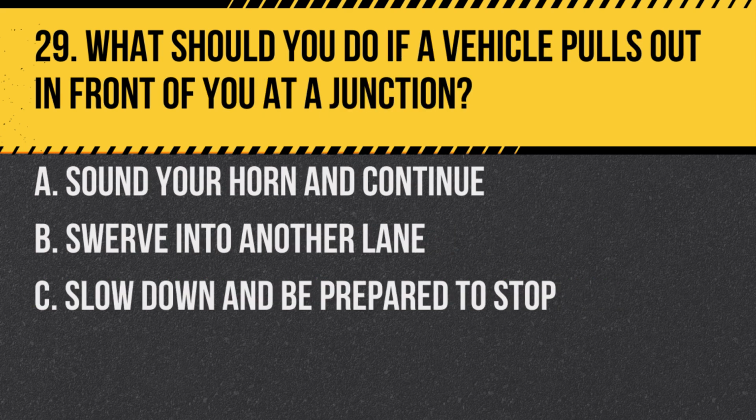Question 29. What should you do if a vehicle pulls out in front of you at a junction? A. Sound your horn and continue. B. Swerve into another lane. C. Slow down and be prepared to stop. Answer C. Slow down and be prepared to stop. Safety is paramount, so always be prepared for unexpected behavior from other road users.